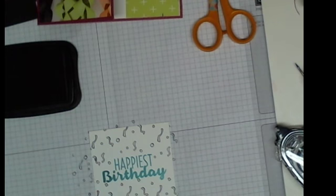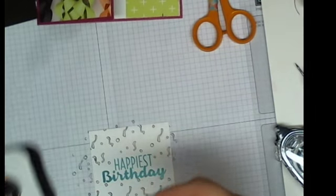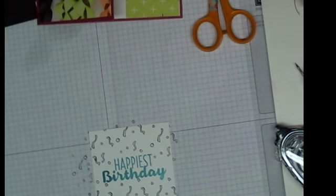There we go. Oh, now I got ink on me. Oh, be careful what I touch.